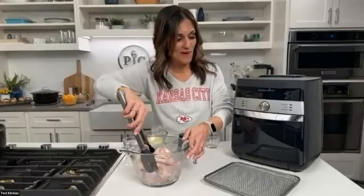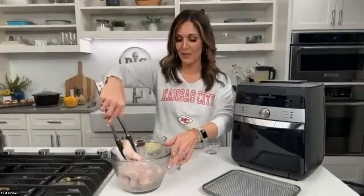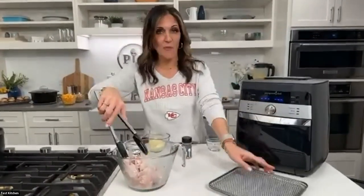So I did some homework for this recipe. I love my food trivia. I'd love to know if anybody out there on the chat knows about this. I wanted to know, like, how did chicken wings get so popular?